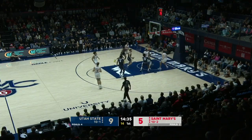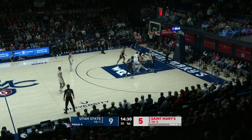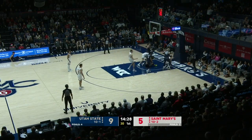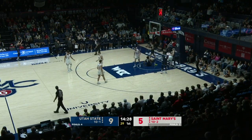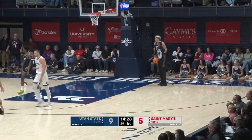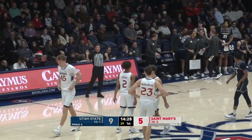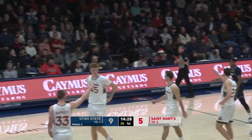He wears number 7. Ross from the free throw line, a line drive shot that was short. Now a scrum for the ball on the floor, and it's eventually going to go to Utah State. So a lot of fighting for it underneath the basket. And now Andrew McKeever checks onto the floor for St. Mary's. First time tonight, he replaces Saxon.